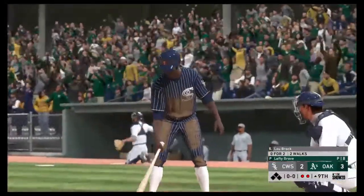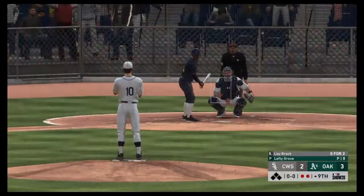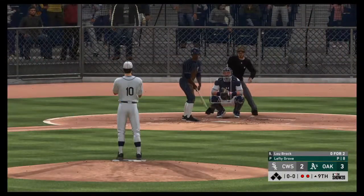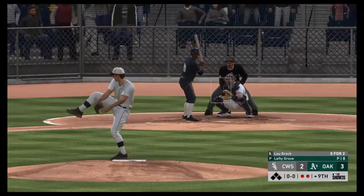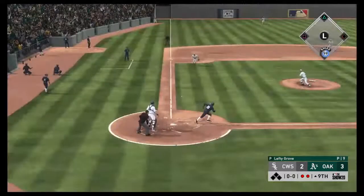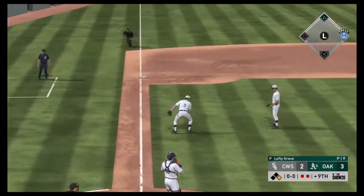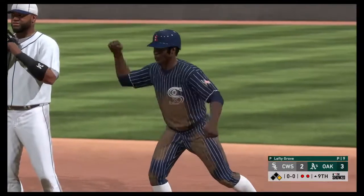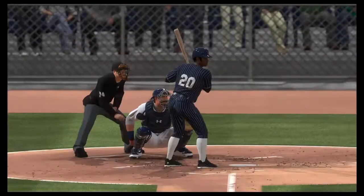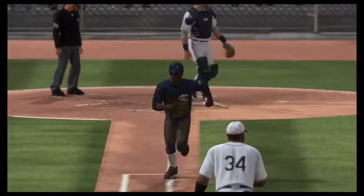Into the box, Lou Brock. It was a walk in his last trip. Pitch on the way. Runs up and gets this one down. Oh, and it eats him up a bit. What an unbelievable at-bat right there in the 9th inning. Game on the line to get yourself on base, to create an opportunity for your boy right here to be a hero.